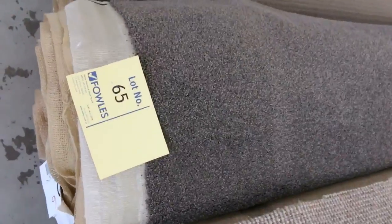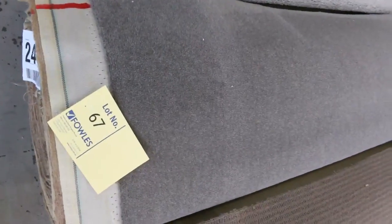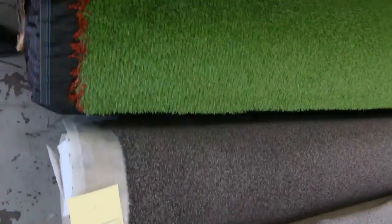Some twist pile there, it's always popular, the twist pile, especially in the dark colour, 16.8 metres in that roll there, probably around the 30 to 40. That one there, also a nice looking carpet. It's a nice plush pile there in a grey. That is actually 18.3 metres, lot number 67. Absolutely a steal if you could pick that up for around about $40 to $50 a metre, over $100 a metre off there. Some nice twist piles there.